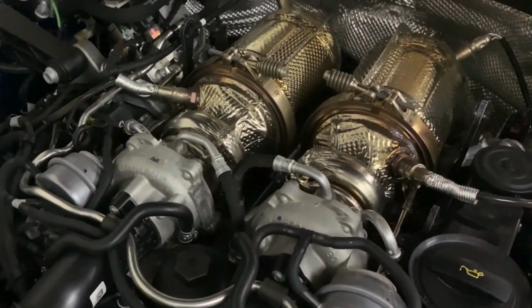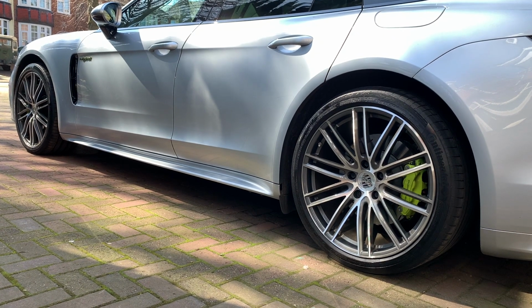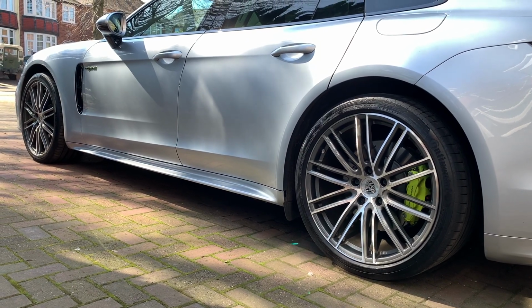Power wise, I was making 748 horsepower and 960 torque. It felt fast, but was it worth spending over 20,000 pounds to make this car that fast? And the answer is no, it really wasn't.